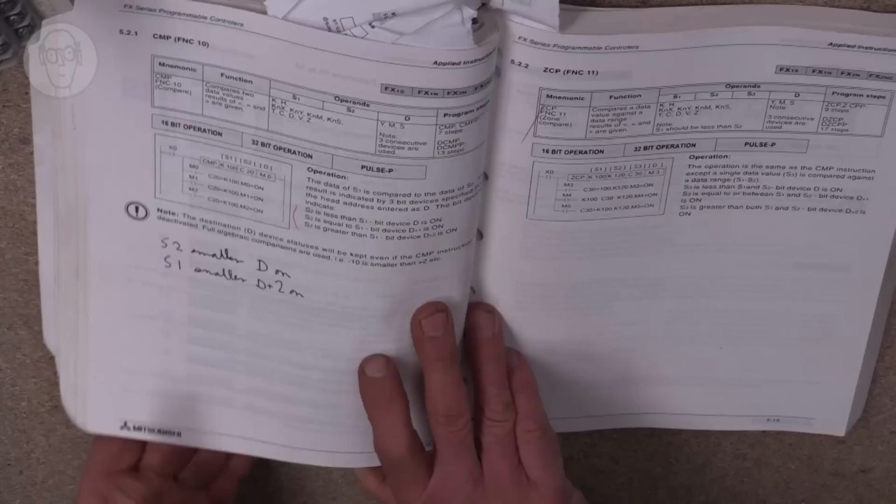There's also one that's only mentioned almost in passing, that's called pulse catch, which is very useful. And that's if you have a sensor that only comes on very fleetingly. It's a sort of interrupt that will catch a brief pulse. So yeah, I try to avoid the applied instructions as much as I can.